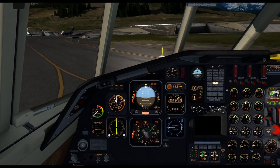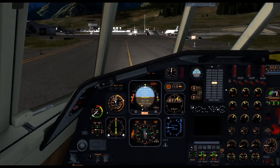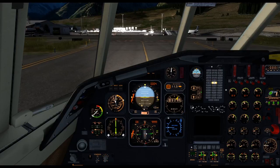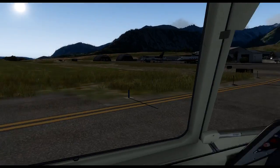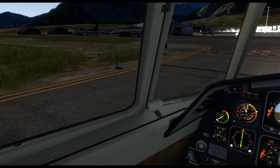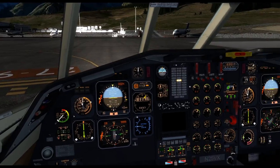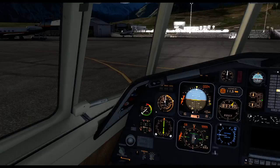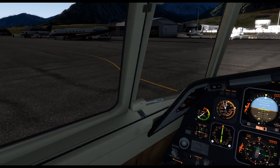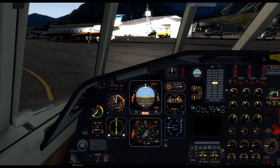Fantastic. Okay, welcome to Telluride, ladies and gentlemen. 9,070 feet high. And we'll taxi to the ramp up ahead and get some of that fresh Colorado mountain air here up in the high mountains of the Colorado Rockies. Just simply spectacular. Gulfstream there.